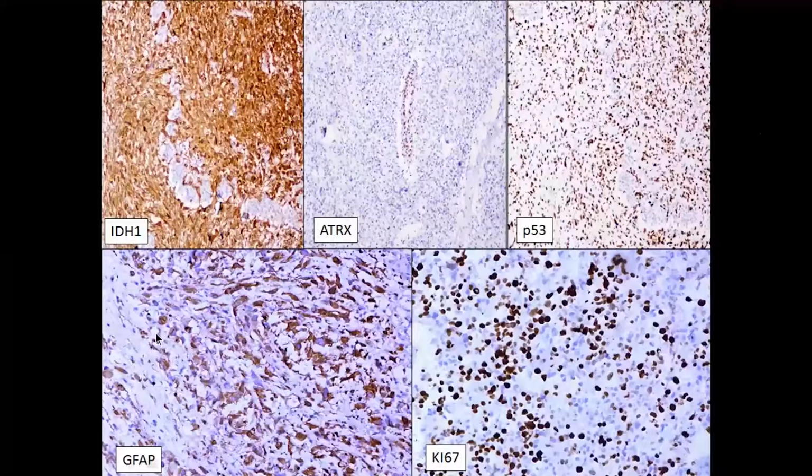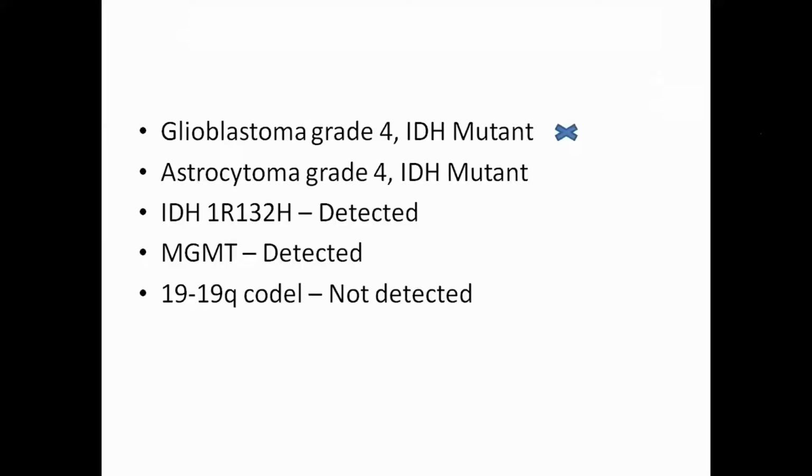So this was quite unusual morphology, and I was also surprised. This case was in 2019. At that time, we didn't have this option, and we were still following the 2016 WHO, and we called it glioblastoma grade 4 IDH mutant, but actually the term should be astrocytoma grade 4 IDH mutant.